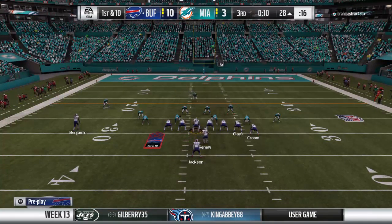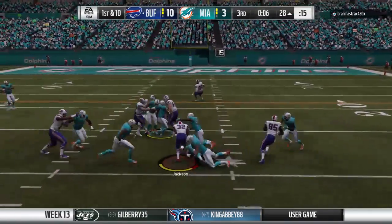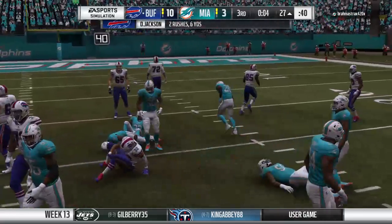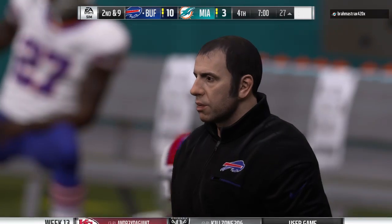On the ground, this is Jackson. And he'll get this one down to about the 27. Just a yard on the first down carry, so it's 2nd and 9.